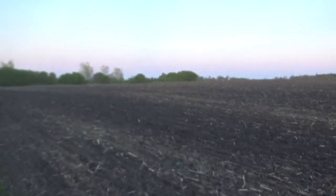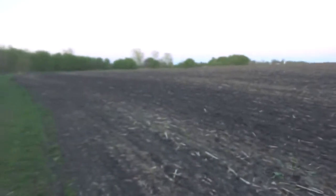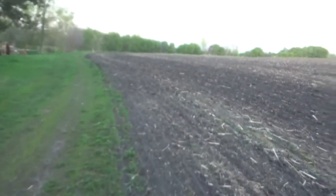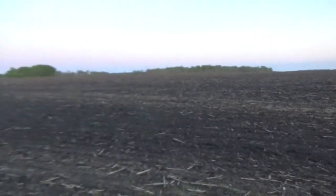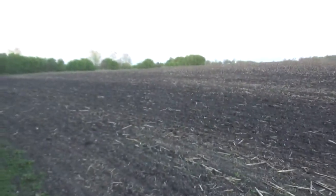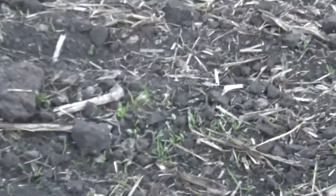And then while I was at the last farm doing the video of incorporating seed and fertilizer with the harrow, this is the field that my dad was working on, basically doing the same thing. I think I mentioned that in that video, but I'm not sure. There is some germination going on here, but it's hard to tell right now whether it's wheat or not.